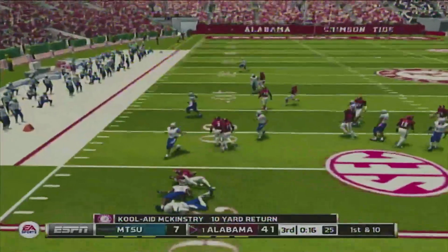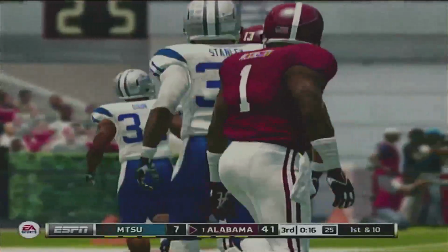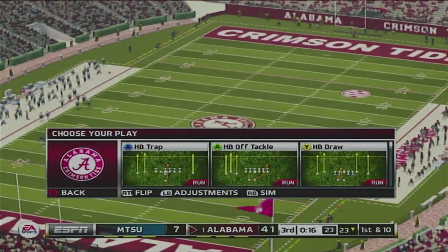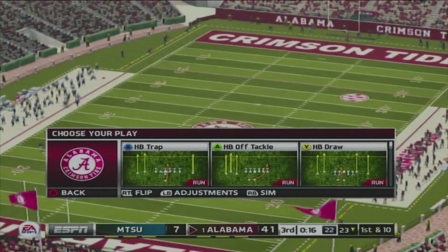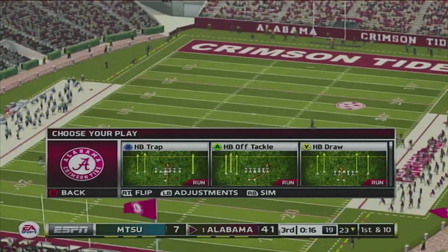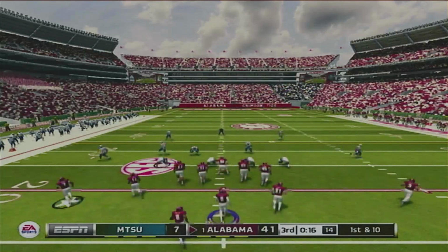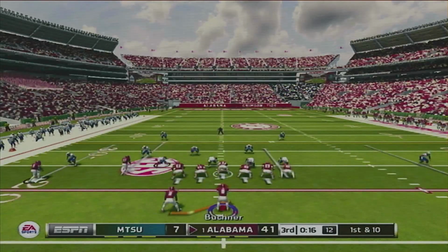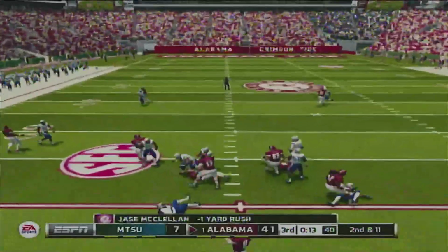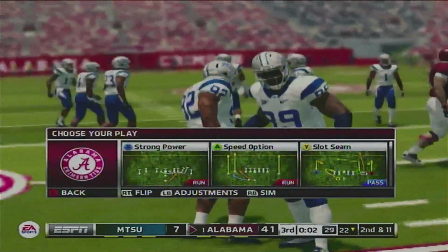He's taken down at the 23. Into the end zone last time. Let's see if they can match that on this possession. So much of the passing game is about the timing between the quarterback and his wide receiver. Right now with this offense, they are in sync, and really the timing and execution is flawless. Bring up 2nd and 11.